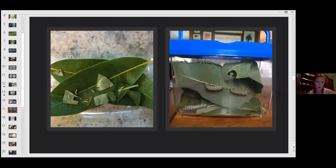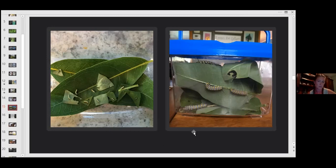This again just shows the size. So when they're small, I do tend to keep a lot together in one container. And then once they get bigger, I don't keep any more than 4. So you can see in this other photo, there's 4 large ones. And they'll eat those big ones. I give them about 1 large leaf per caterpillar, because they'll eat that within 24 hours.